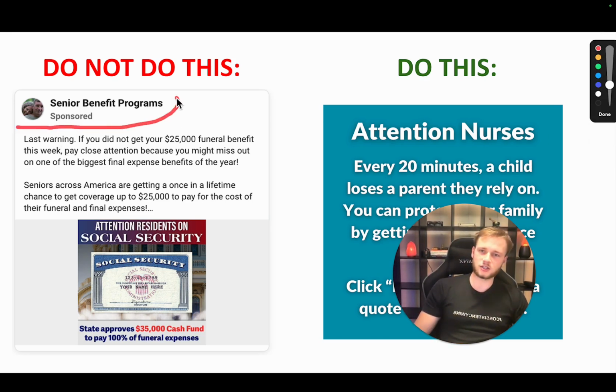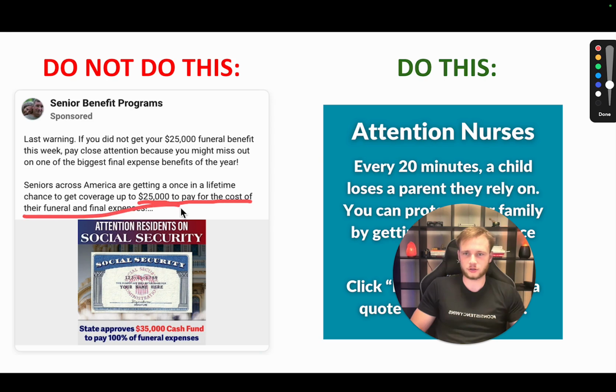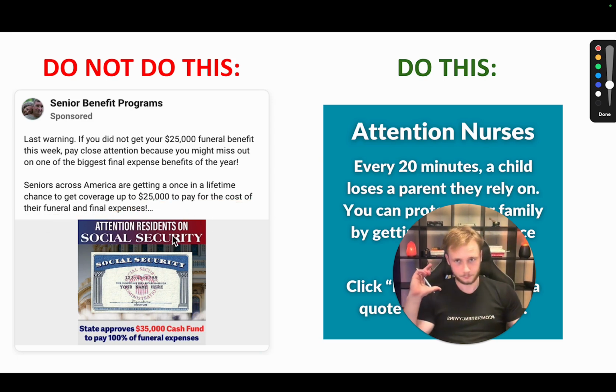If we're using a page name like Senior Benefit Programs, we're going to get people that think it is a benefit program. Duh, right? Which is not what we want if we want quality leads. Let's read this copy. Last warning, if you did not get your $25,000 funeral benefit, again, we're making it sound like it's free, pay close attention because you might miss out on one of the biggest final expense benefits of the year. Seniors across America are getting a once-in-a-lifetime chance to get up to $25,000 to pay for the cost of their funeral.